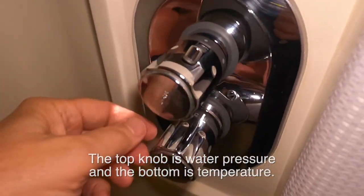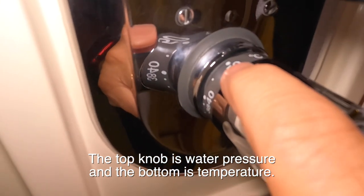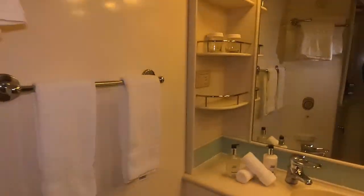This would be water pressure. And this would be temperature, and that's 50 degrees Celsius. Okay, so that's hot. Got one of these transparent, translucent shower curtains. I'm going to go out this way.